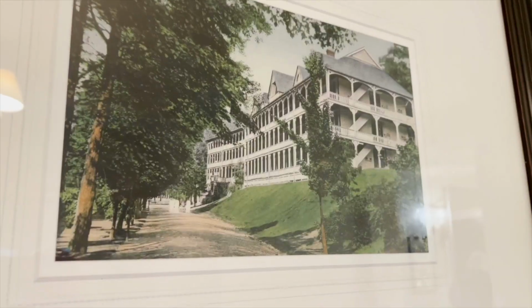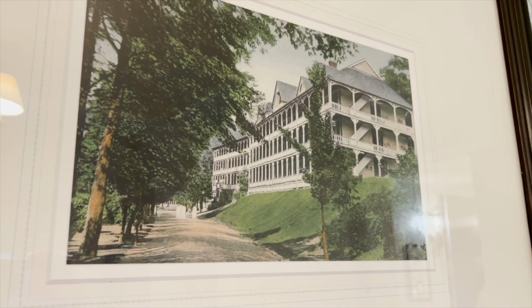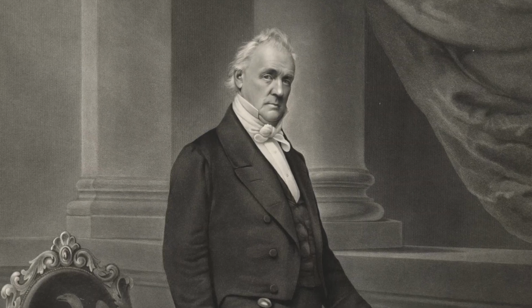So he created essentially an inn. It was called the Stone Inn, I believe, and it sat way across up on the hill from where the resort is today. But then shortly after that, they built the resort, and since then they've had 13 presidents visit this resort. James Buchanan, it was like his summer home here. He was here like 40 straight years.